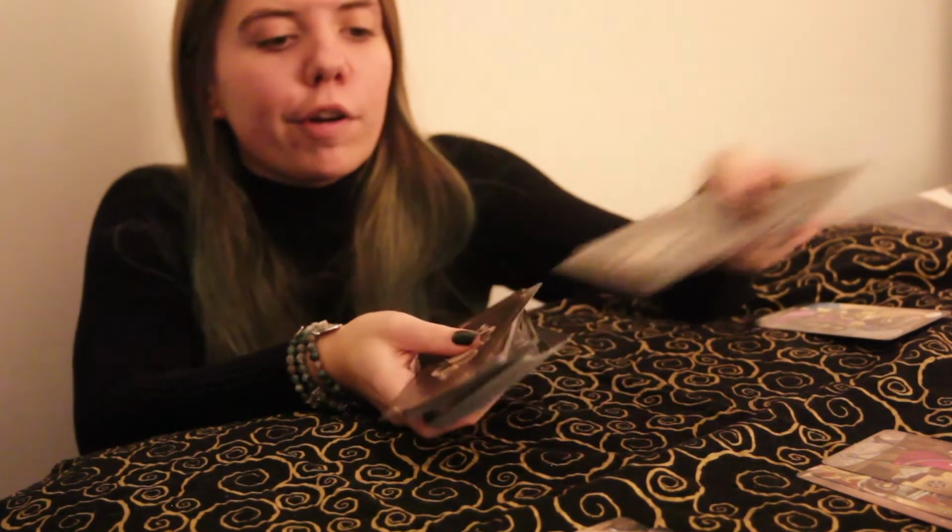And then let's just pull a card for advice. What should you do with all of this information? Last card, last tarot card for advice. Then we'll pull an oracle card.